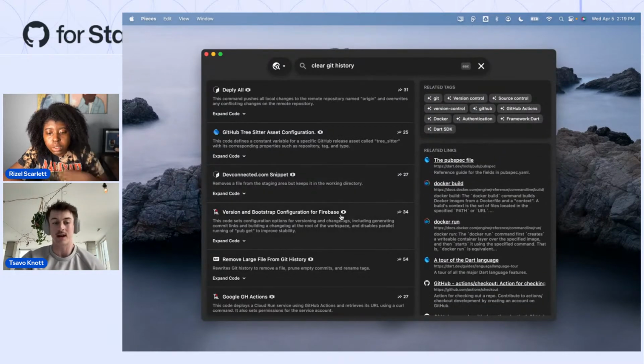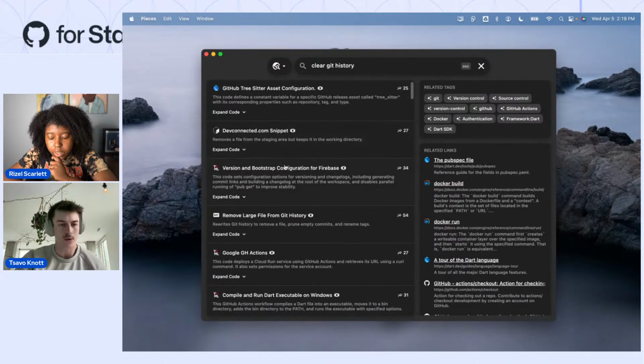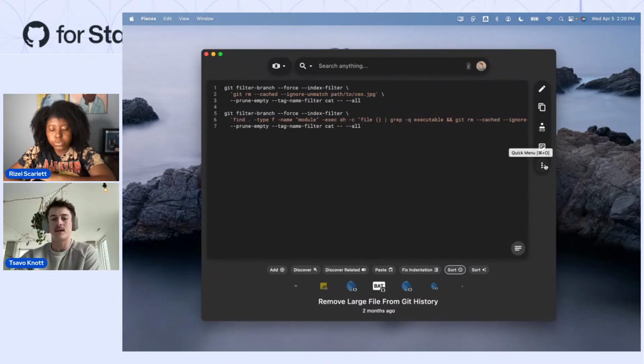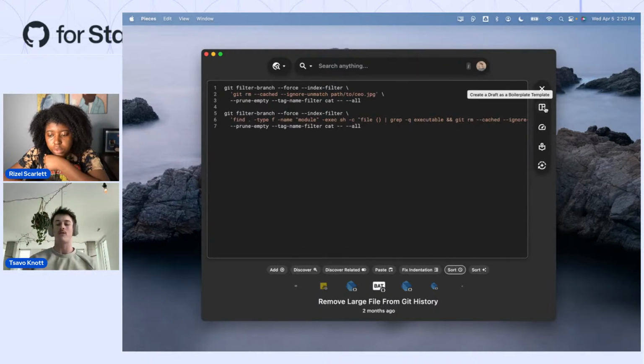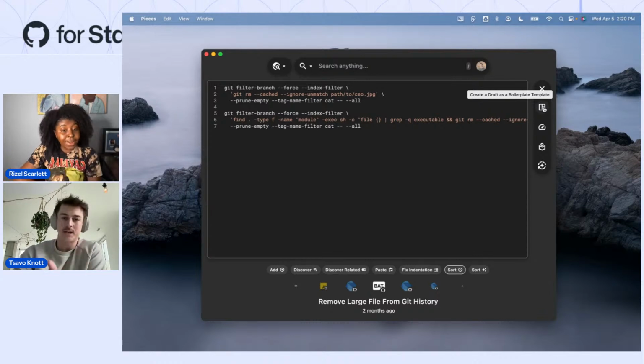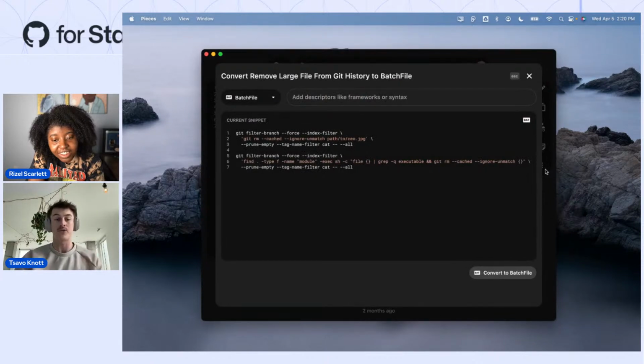And if I don't have anything that I particularly like, maybe I can come in and I can say, let's do the remove large files. I can jump to it. And this is the thing for transformations. So you can edit this snippet, but with the power of large language models in the cloud, you can actually say, I'd like to, for example, create a draft as a boilerplate template for documentation or sample code. You can improve the snippet for performance. You can improve the snippet for readability, or you can convert this snippet to a different language.